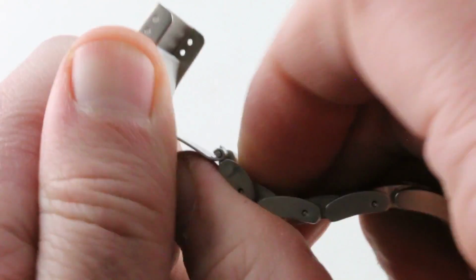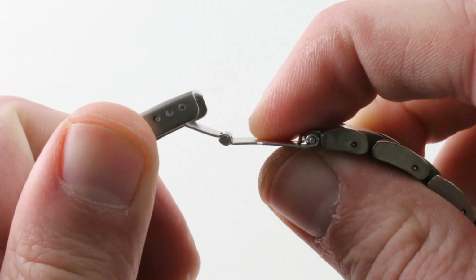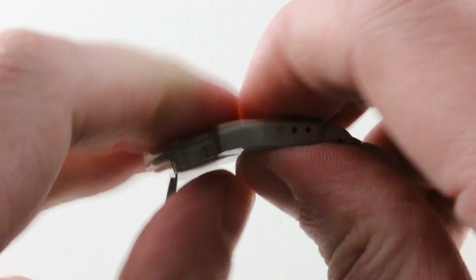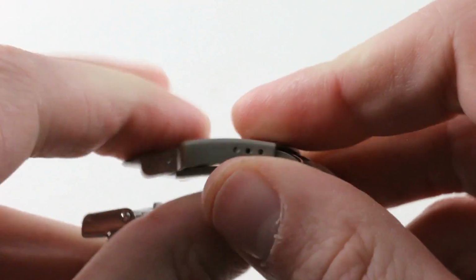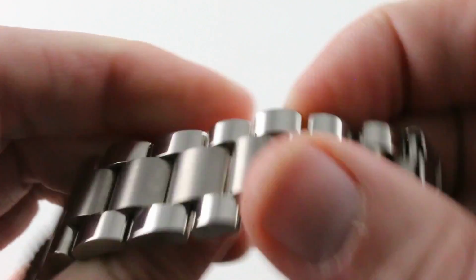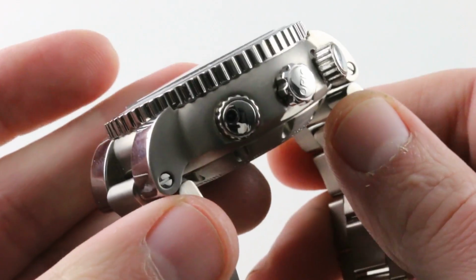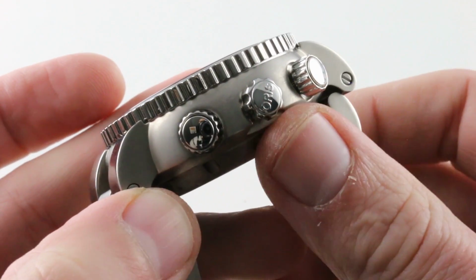Internally, there is a pull-out dive extension, so it's an all-or-nothing dive extension for use over a wetsuit or a dry suit, and then there are 3 incremental anchoring points built into the clasp, so without actually removing or adding links, you can fine-tune the fit. Close it all up, lock it down, and we return to the case itself, which is primarily satin finished with a few polished accents, the hoods of the lugs as well as the screw-down chronograph pushers and the screw-down crown.